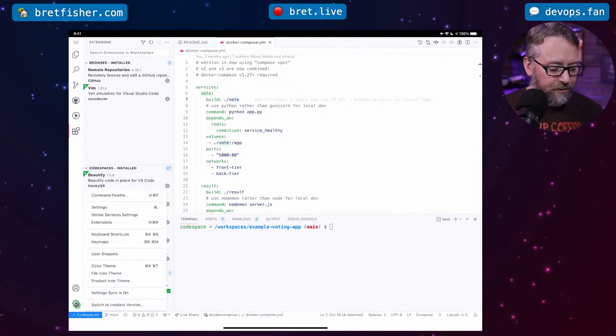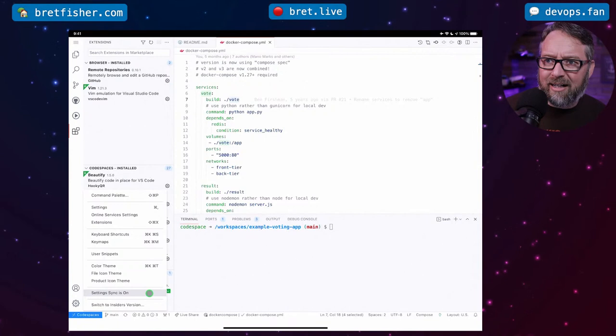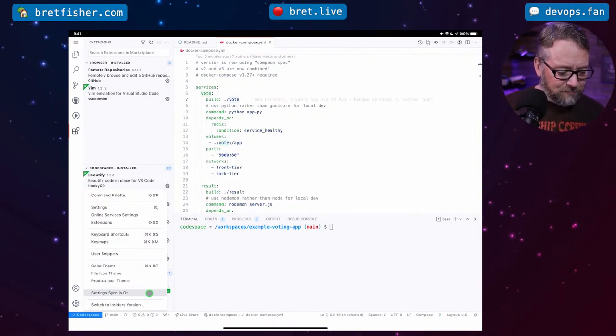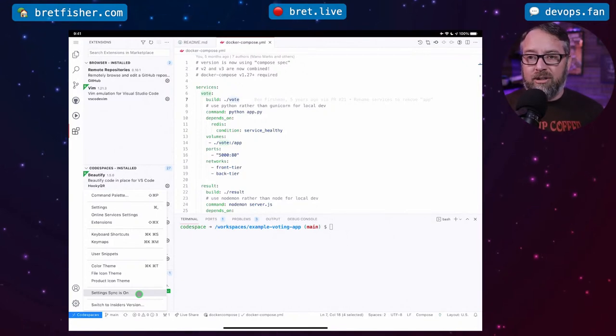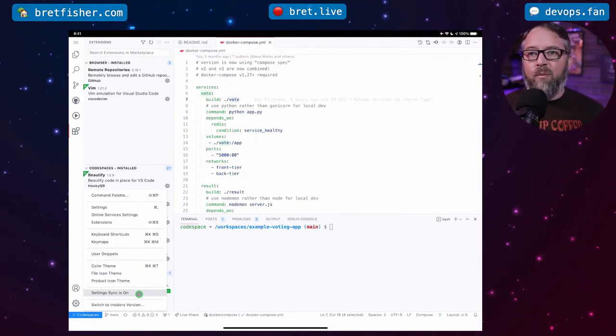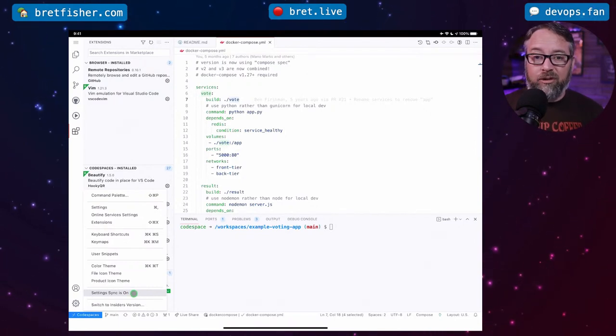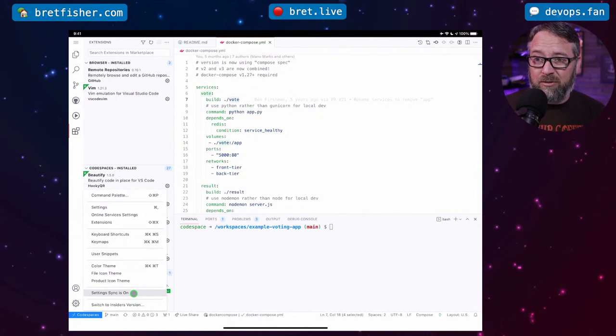So one of the things you do is you turn on sync. I know it's kind of small, isn't it? Sync settings is on down here in the bottom left. Just like in VS Code on your machine, you log into GitHub or Microsoft, you sync the settings with that editor. Whenever you use CodeSpaces, this will be off by default when it creates a new CodeSpace. This is a part of the annoying setup of each CodeSpace.